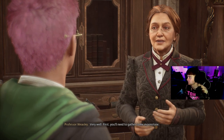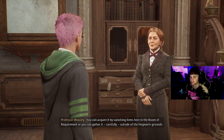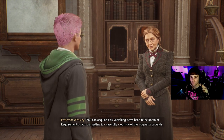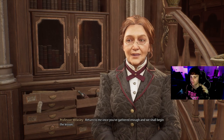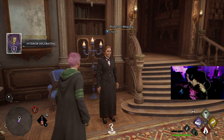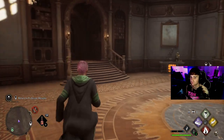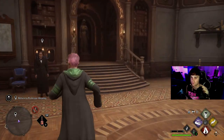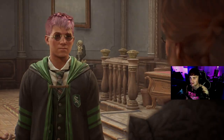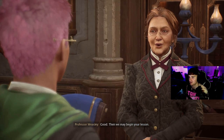Very well. First, you'll need to gather some moonstone. You can acquire it by vanishing items here in the Room of Requirement, or you can gather it carefully outside of the Hogwarts grounds. Return to me once you've gathered enough, and we shall begin the lesson. I have the moonstone you requested, Professor. Good. Then we may begin your lesson.